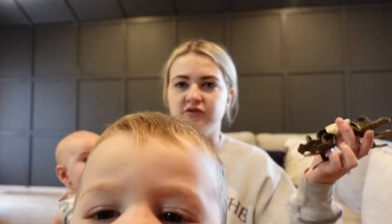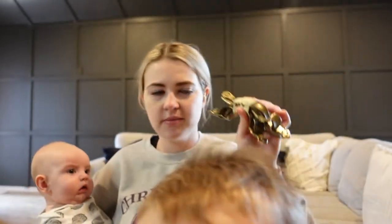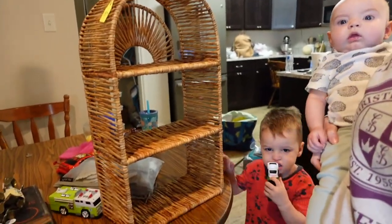So I've been on the hunt for some vintage brass pulls. I found these. I don't think I love them though, so I'm probably gonna keep looking. I have this little shelf that I found for Rory's room. I'm probably gonna put some cute little baby decorations on here, maybe a couple little kids books or something, and put this in her room.